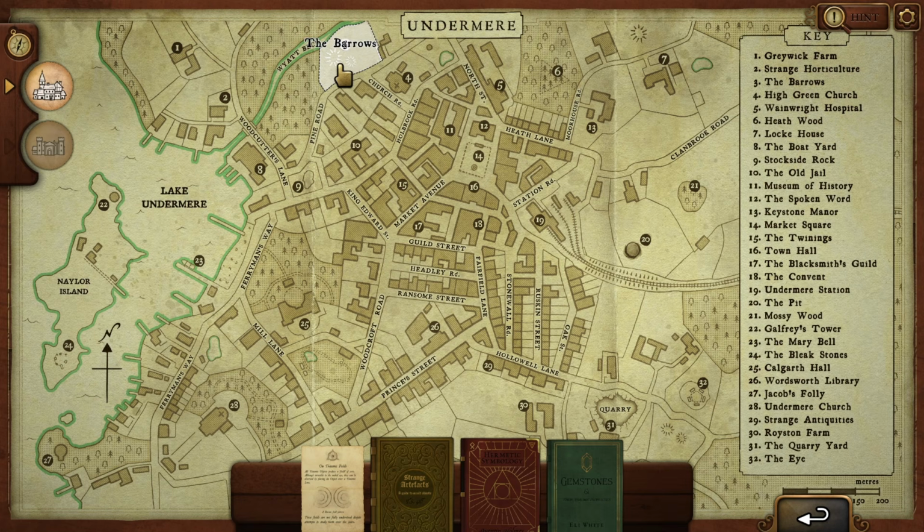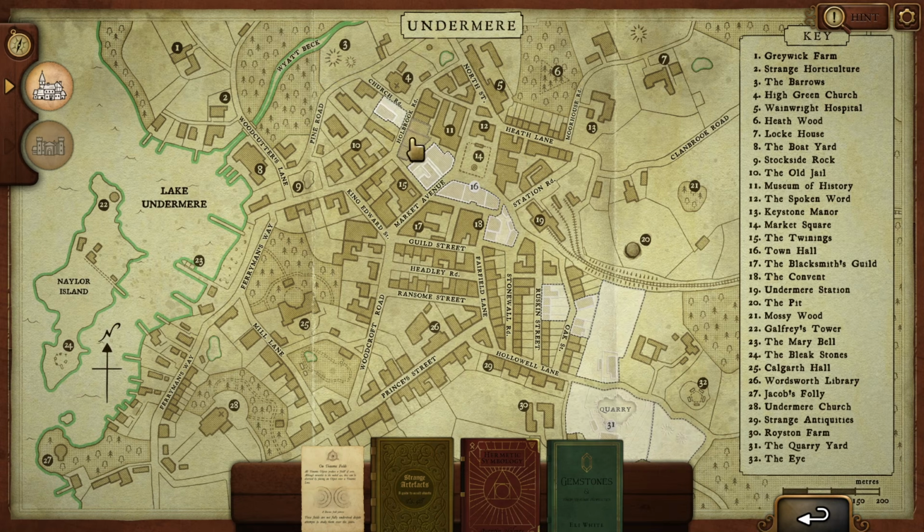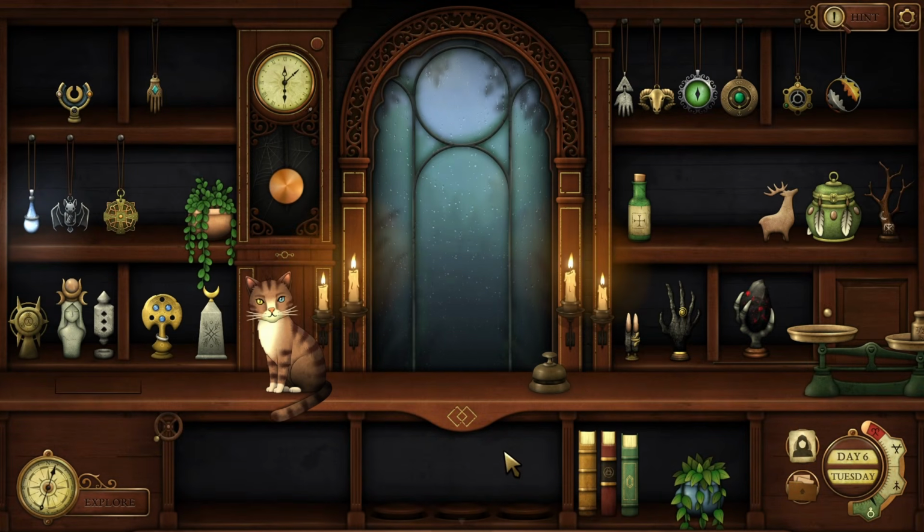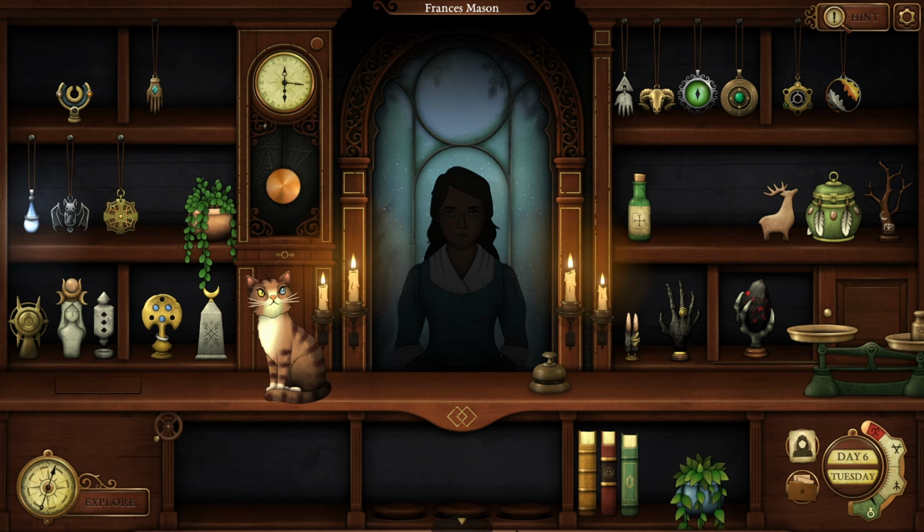And the Barrows. I'm a little nervous about doing it and increasing our insanity meter. The Boatyard, Strange Horticulture, that's where she's from. Yeah, maybe we go back. Without a piece of paper telling me to go somewhere, I don't want to risk my sanity. Let's go with the next person, shall we? Oh, did we? Oh, we didn't discover anything new. She wasn't looking for something.